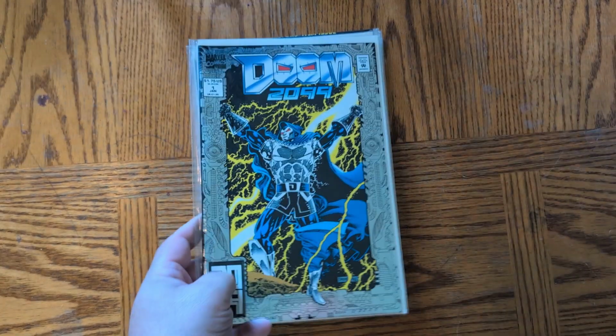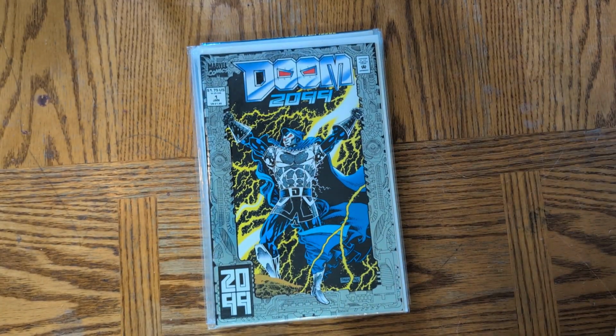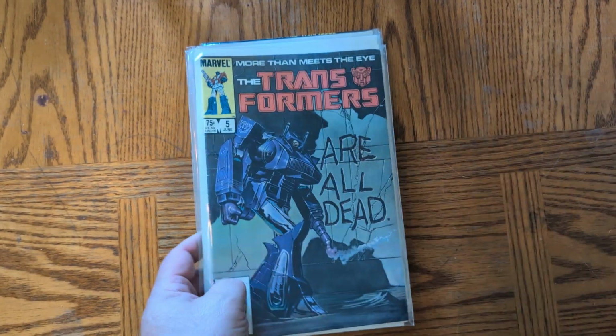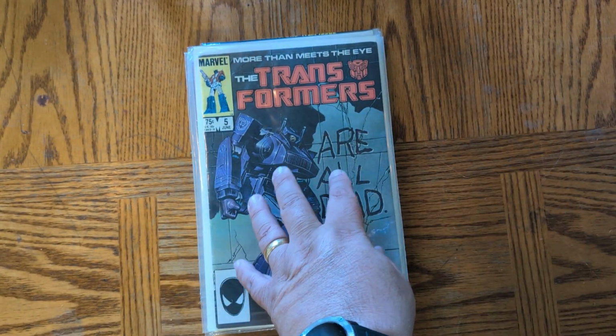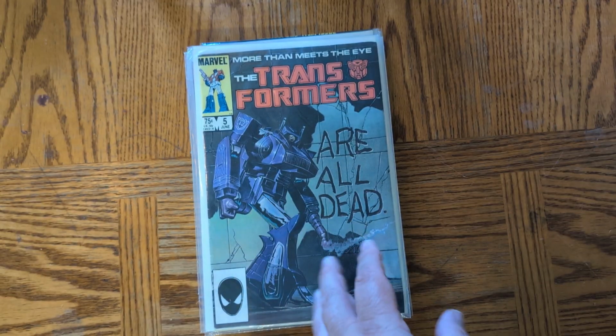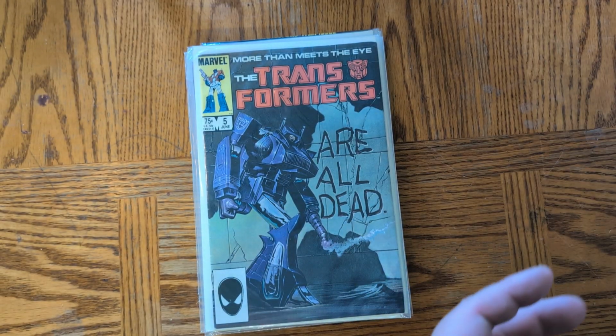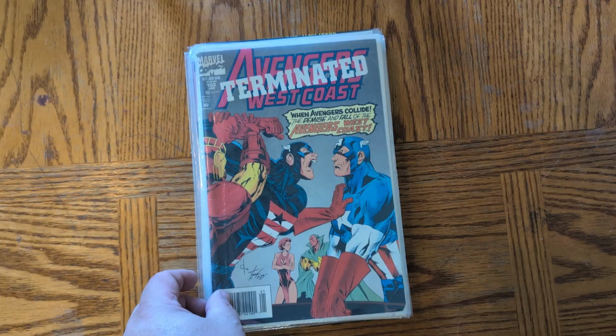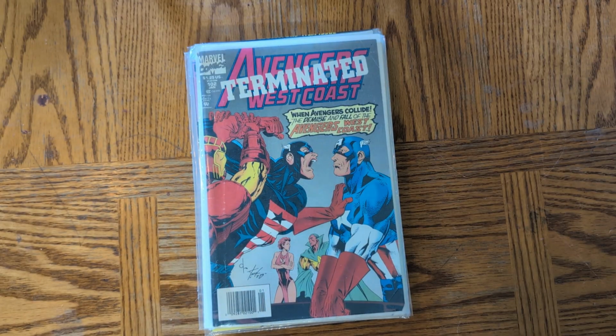I got Doom 2099, Transformers number 6, number 5. That is officially the first book after the miniseries, because the miniseries came first, and it was 1 through 4. But it was so successful they decided to keep going. This is Avengers West Coast number 102. The only reason why this is worth anything is because it is the last issue of Avengers West Coast.